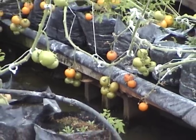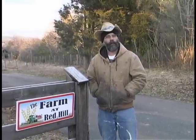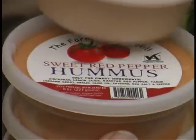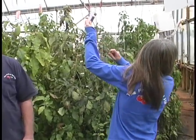They've done so well growing tomatoes that they had too many tomatoes, and now the processing operation has become an equal arm of the business. Richard goes around marketing and demonstrating the processed products. Wendy takes care of the greenhouse along with the children.